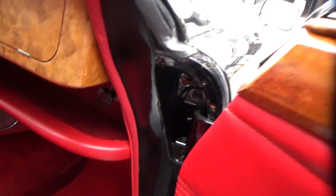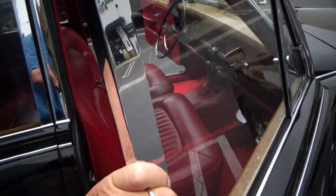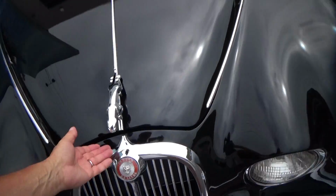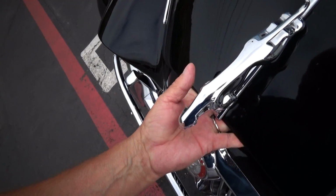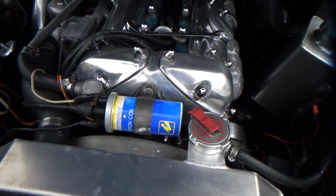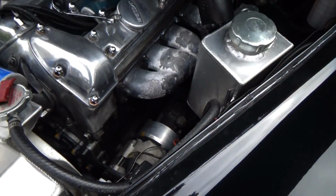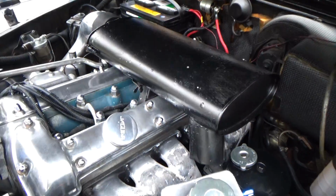So gorgeous interior. Chrome is very good. So it's got a big modern aluminum radiator. Very nice condition.